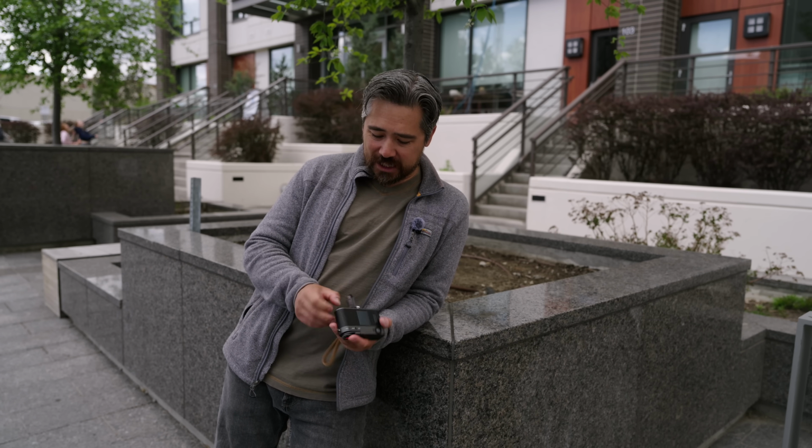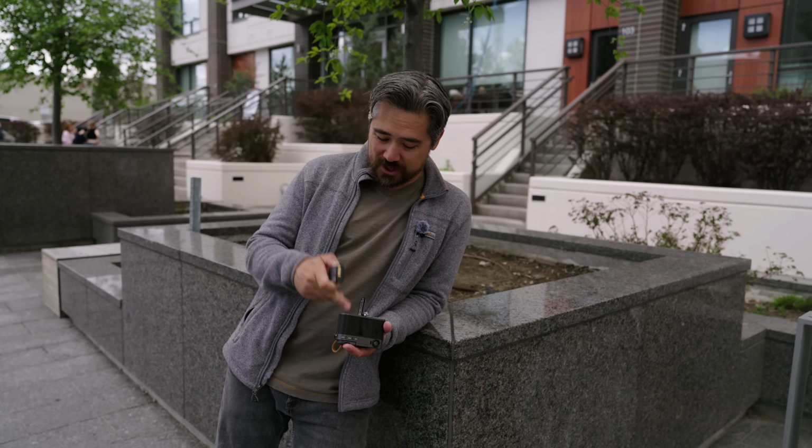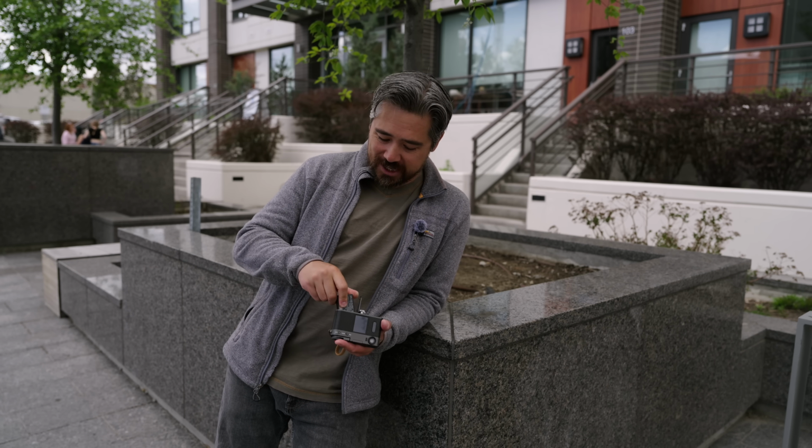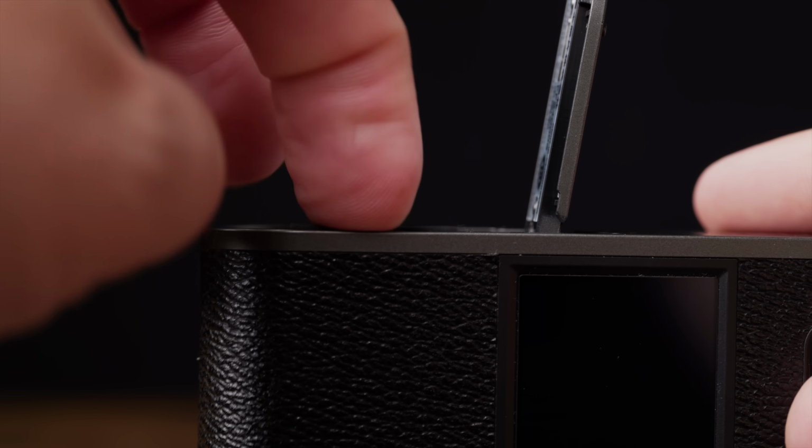So let's talk about the battery and the media storage here. We have the classic NPW126S batteries. These are the same ones that you're going to find in the X series cameras. They actually have a lot of life for such a small camera, and so yeah, it's nice to have those because you might already have some hanging around. And then just a single SD card slot.